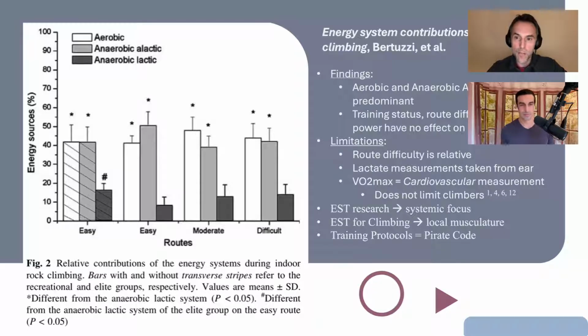Both groups underwent upper extremity power testing on an arm bike, and they were asked to climb an easy route, rated a 5.10a, a moderate route, 5.11b, and a hard route, 5.12b, and their VO2 max was monitored during the climbing. The authors concluded that the main energy systems being used were the aerobic system and the anaerobic alactic system, and that training status, route difficulty, and upper body power did not directly affect the contributions of these energy systems. So it sounds pretty cut and dry, right?